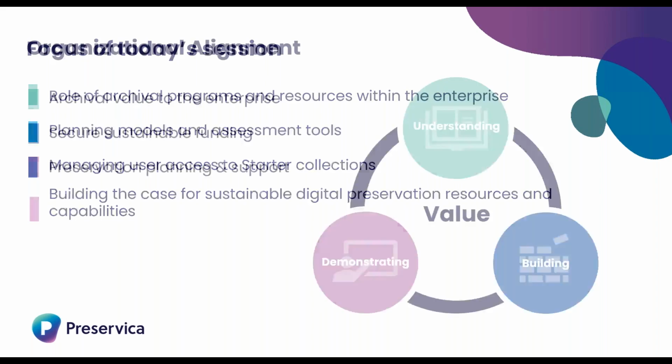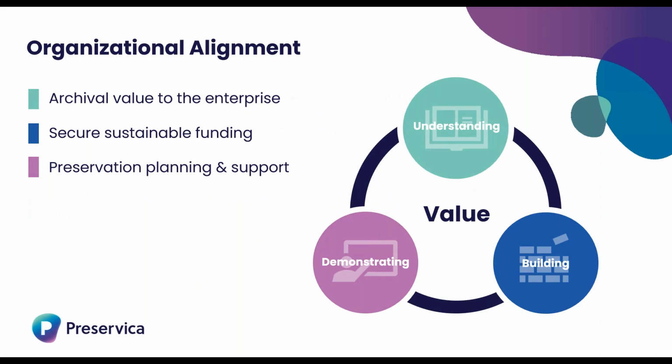Okay, moving on. So of course, the archival and records management practices and domains fit within the broader context of your enterprise, and that might be whole of government. It might be a small cultural heritage institution. It might be a large or small corporation. So part of the process of building the business case is demonstrating value, the value of the work that you do, the collections that you protect, the appraisal and scheduling work that you do to surface the value and the need for retention and disposition.